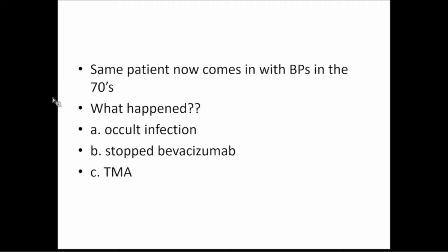So then the same patient comes in with blood pressure in the 70s. So now what happened? A, did she have an occult infection? B, did she stop bevacizumab? Or C, did she develop TMA? Any takers for A?